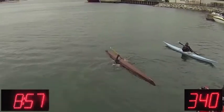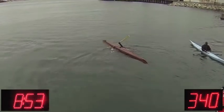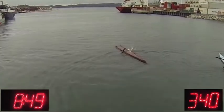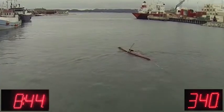And also back then, this was done along a line of floating markers, so the competitor also had to steer in a straight line to get the most points. Nowadays, they tie a string to the end of the kayak to measure the distance.